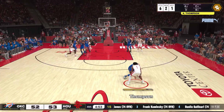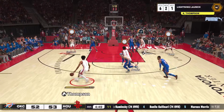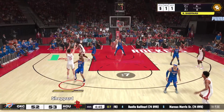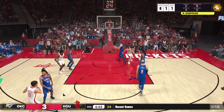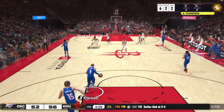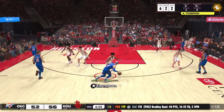Caruso against Thompson. Poke loose. Pass to Shepherd. Here's the 3. Good on the triple. Shepherd's got the lead up to 4 now for Houston. 3-point shooting since the half has been about as good as you could ask for.